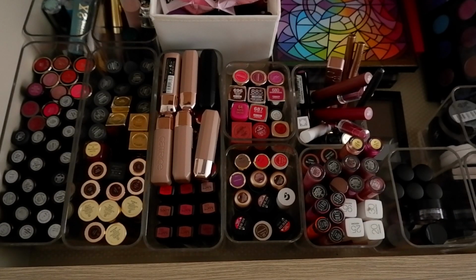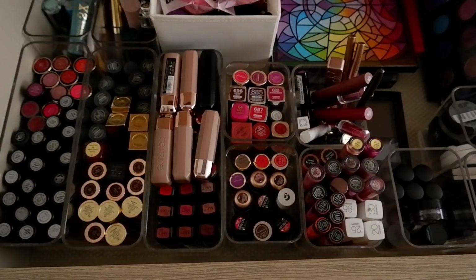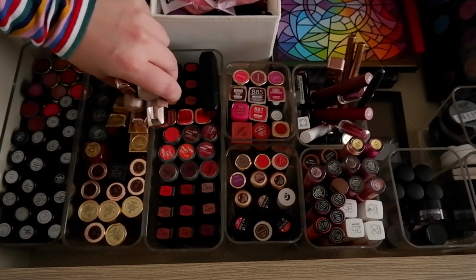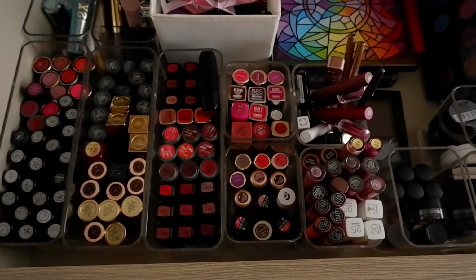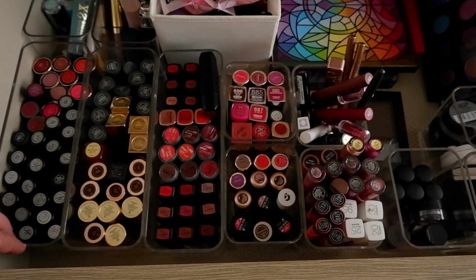Alrighty, so we have our lipstick drawer here, and I need to find some new lipsticks to wear. So I've got these full satin nude lipsticks from Catrice, which I still want to put in a video, so I'm not going to be using these anytime soon. So those are just on top, so I remember to use them. Plus, I currently have no container for them to go into.